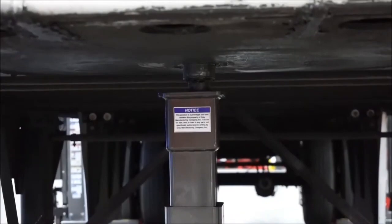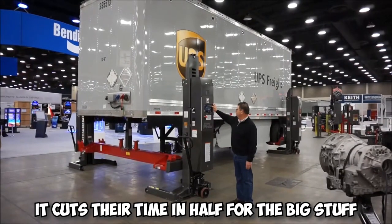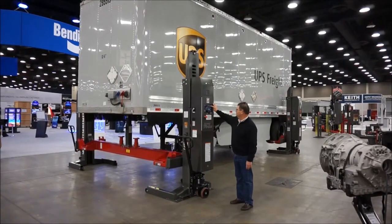Transmission drops, brake jobs, apparently it cuts their time in half for the big stuff.